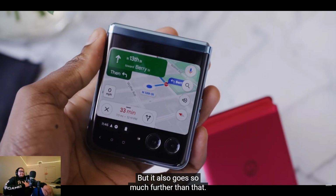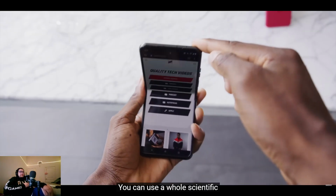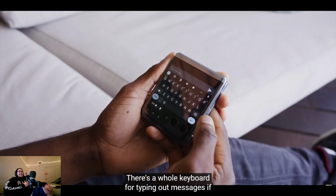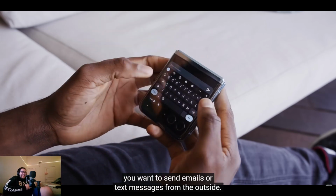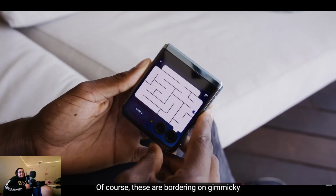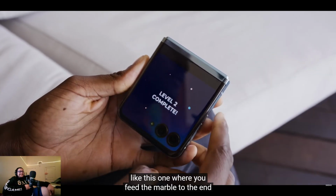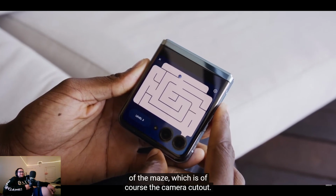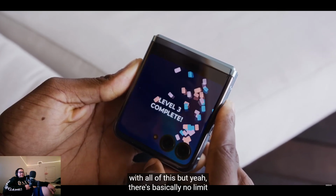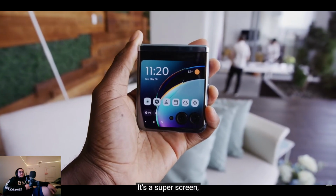But it also goes so much further than that. You can make and receive phone calls with the phone still closed. You can use a whole scientific calculator on the outside screen. There's a whole keyboard for typing out messages if you want, to send emails or text messages from the outside. There's even games. Of course, these are bordering on gimmicky, but there's literally games that Motorola built to play on this outside screen, like this one where you feed the marble to the end of the maze, which is, of course, the camera cutout. You can watch YouTube videos on this thing if you want to. It's going to be a weird square aspect ratio with all of this, but yeah, there's basically no limit to what you can do on this outside display. It's a super screen. It can do whatever you want.